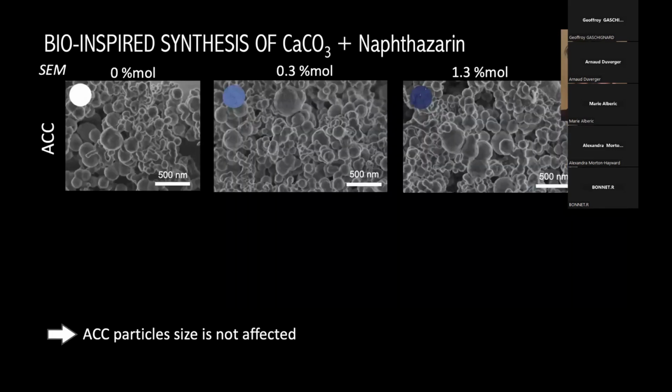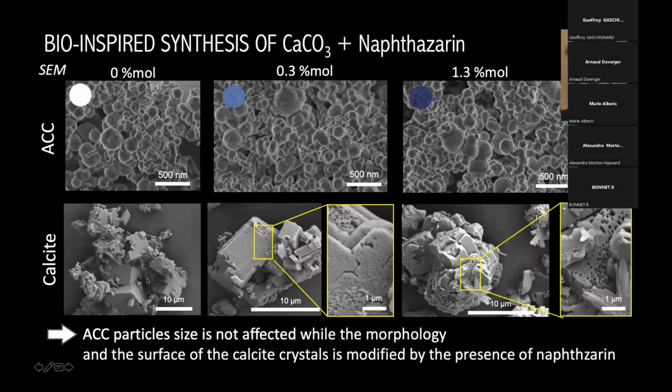And you may wonder how it affects the morphology. So these are the typical ACC nanoparticles you can synthesize in the lab in the presence of naphthazarin at different concentrations. It doesn't affect the size of the ACC so much. It was known before that adding phosphate, for example, would reduce the size of your particles, but the addition of pigment does not. And for the crystal morphology, this is the control, and we do have an effect on the surface. You can see the surface becomes very porous, and it tends to have even quadratic pores. So we do have an effect of the naphthazarin molecule on the morphology of the surface.